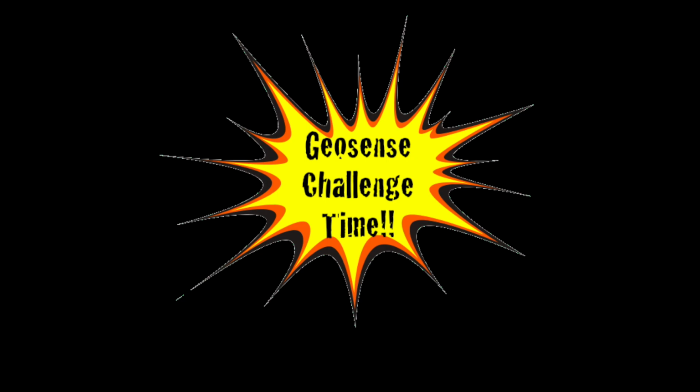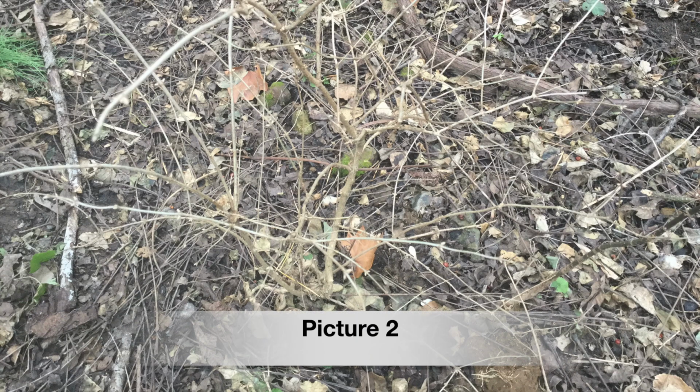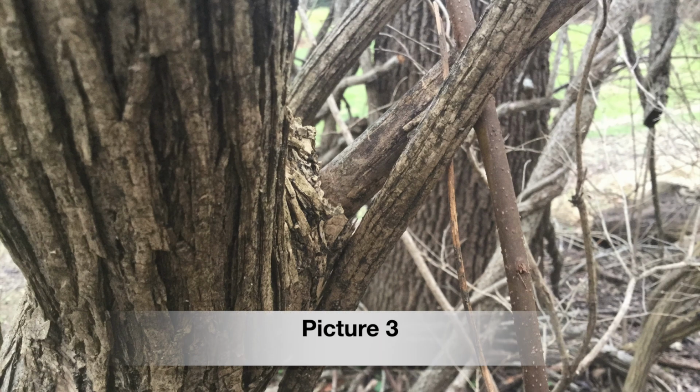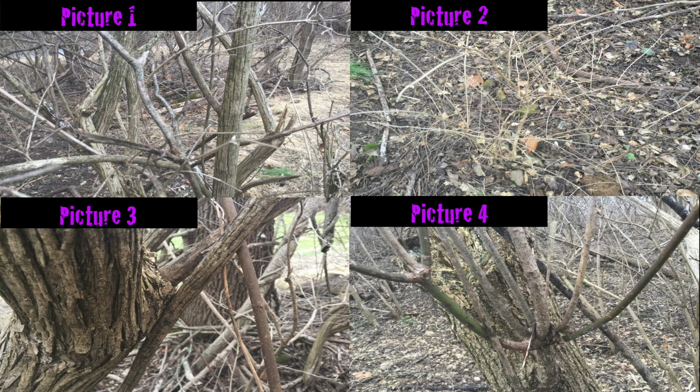GeoSense challenge time. Is the cache hanging on this bush? Is the container hanging in the small bush? Is the cache hanging in the larger tree? Is the container hanging on this bush? Now, take a look at all four pictures one more time.